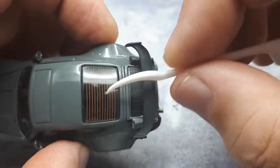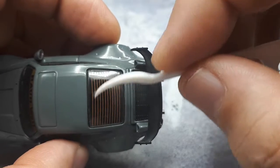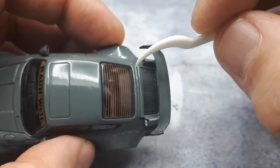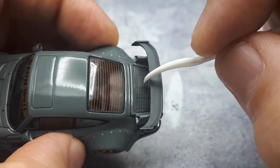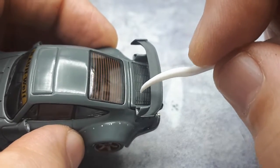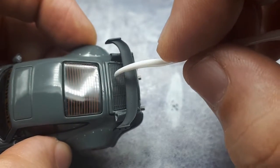Defroster lines, well, I'd rather not see them. You don't see them on any real cars. But at least they're not very thick like I've seen on some Mini GTs. This is nice too. I think this is a piece of, it's either plastic or metal. It's a separate piece, I think. I can almost see the gray through those slots.